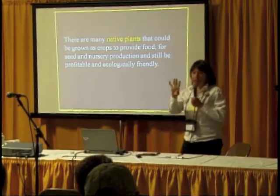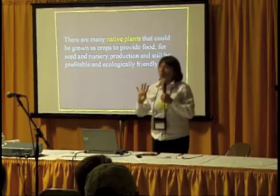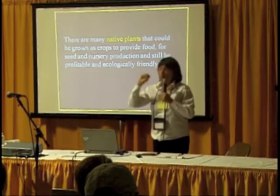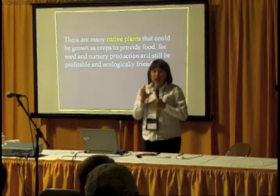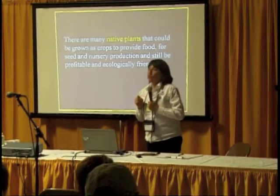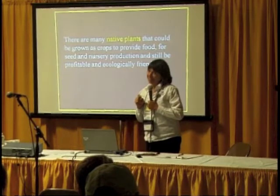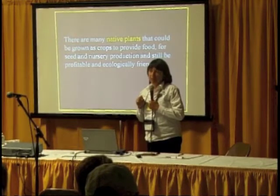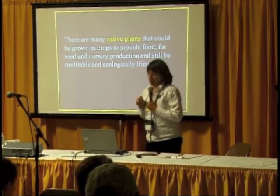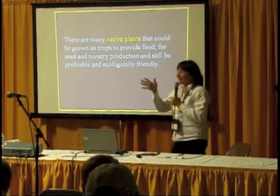How many of you are farmers, or at least grow your vegetables in your backyard? So it's wonderful. Now, if you already have your vegetable garden, how many of you have native plants in your yard? I hope after I'm done talking, you might adopt some native plants that can be good for food. Well, you can eat them.